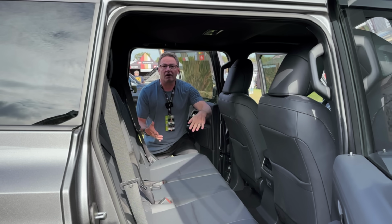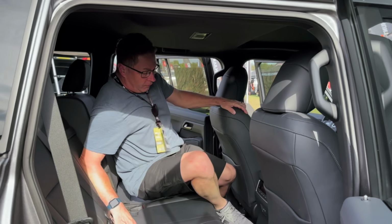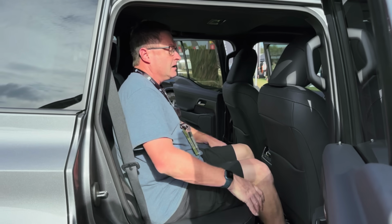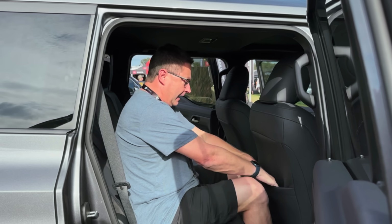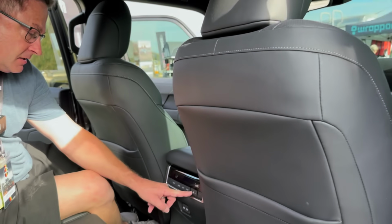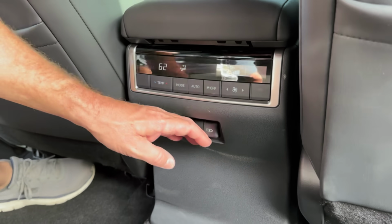So what are you gonna have for headroom space, legroom space? Well, I have a lot of room here. The seats are a little bit forward, but again, you can adjust those how you want to. A little bit of a hump in the middle seat. One thing I can tell you, this material, it's very, very soft, very plush, and very comfortable here. I've got pockets on either side. I also see here, we've got rear temperature controls, which is nice. It's not heated seats or cooled seats. And then we do have USB-Cs, which is extra nice.